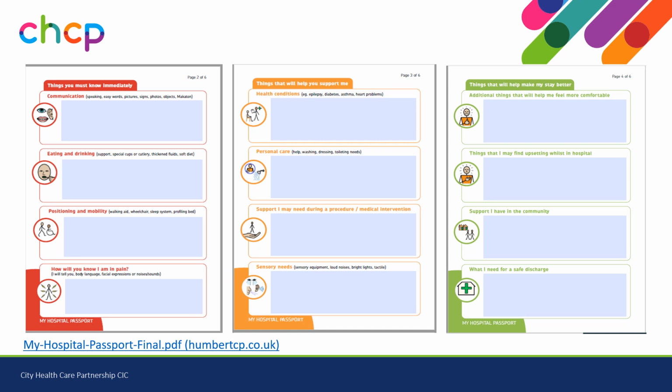The amber page, so things that will help support me. So if the patient is having to have health interventions, if they're having to have different scans, this is information that would really help staff support patients through those processes. So things that will support them whilst they're at hospital or whilst they're at that appointment. And the green page, things that will help make my stay better. So these might be really small things that hospitals can do to make that patient feel comfortable whilst they're in hospital, or things that they can engage with the patient to make sure that they have a positive stay.